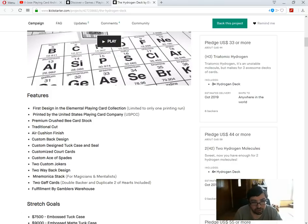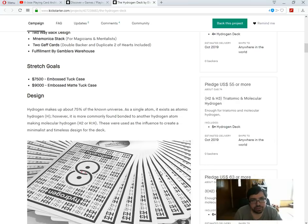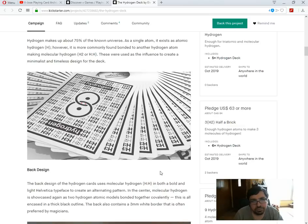2 custom jokers, not 1 but 2. 2-way back design, the Monica stack, 2 gaff cards. Filled by gamblers, printed by USPCC. It's the first design in the Element series. Has some stretch goals for tuck case improvements. It's about design, it's interesting. It's the hydrogen molecules. And lots of H's for some reason, just because.